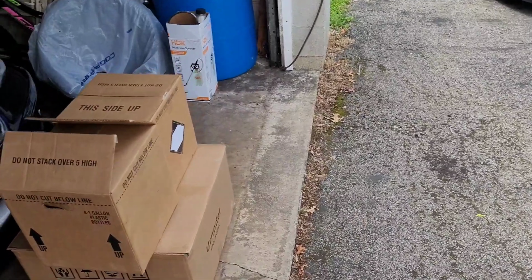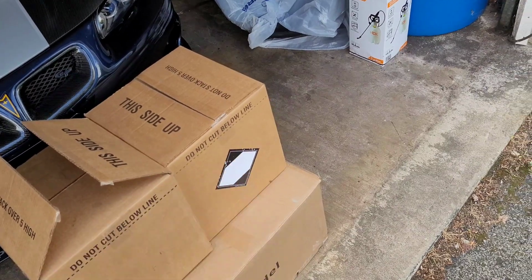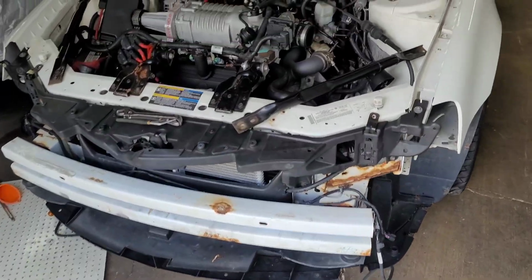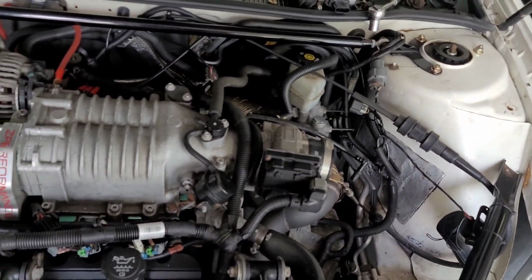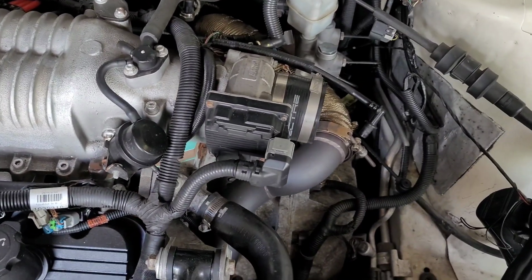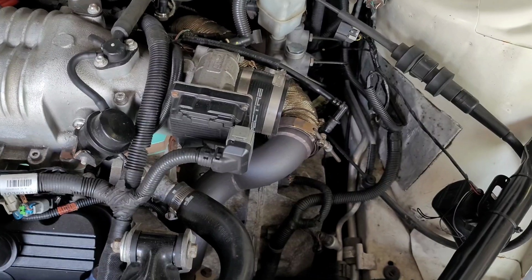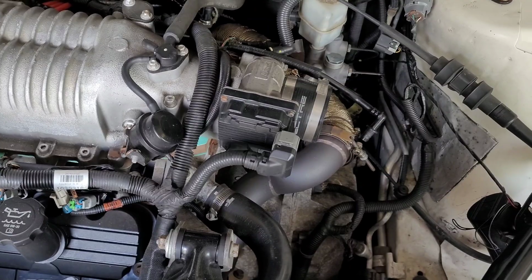All right, so off camera, I got the intake packed up, and that is the boost juice, and the other half and everything else for the meth kit is in that box. So that stuff's ready to go. Now, on to getting the supercharger off. This shouldn't be too bad. I gotta take the belt off, of course, and then take the fuel line off and disconnect a couple sensors and vacuum lines, and then pull the bolts out. So let's get it done.